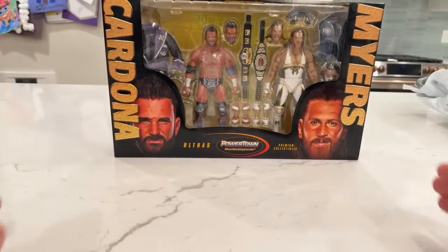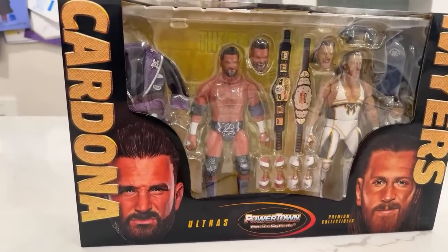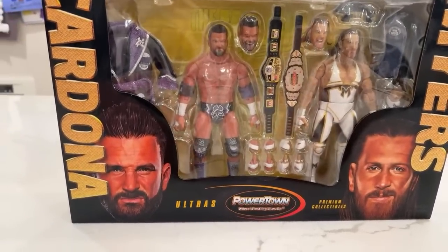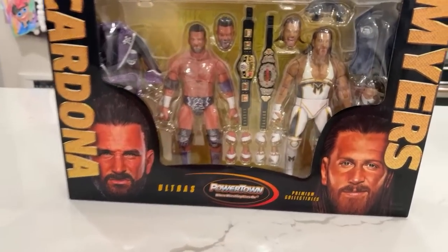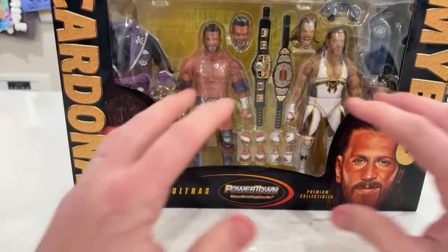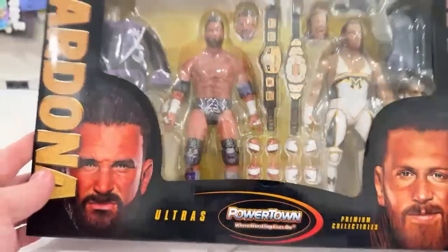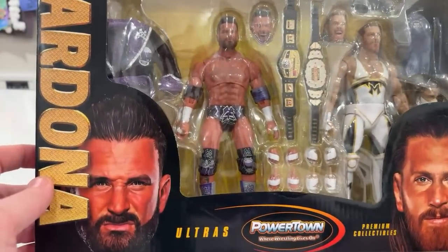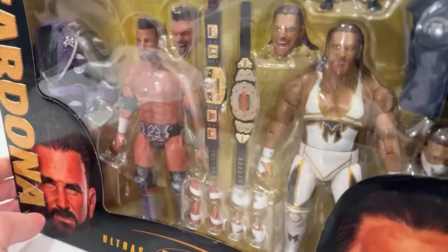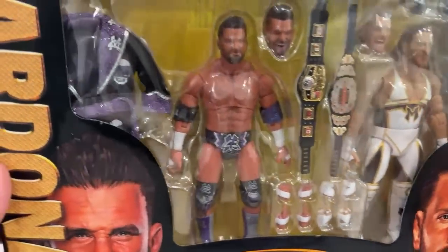And there we have it. Wow, that's cool. That is cool. I cannot wait to start signing these. I guess I do have to say right off the bat, there is like the overlay of the blister, like a second blister there, as you can see. But in person, it's not as bad, but it does block some of the detail with the shine. But wow, premium item from PowerTown.